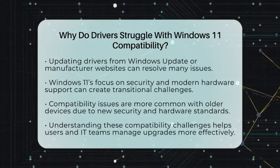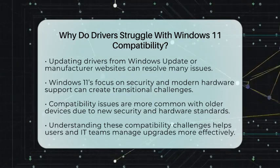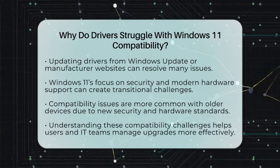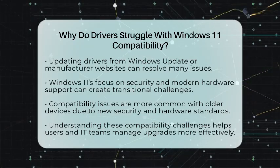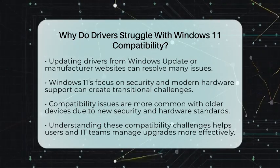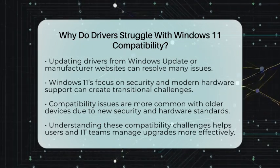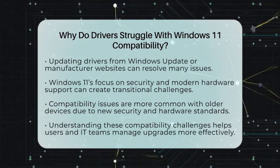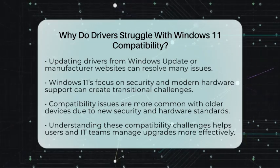In the end, Windows 11's focus on stronger security and modern hardware support means drivers need to be more compatible than ever. This can cause some transitional hiccups, especially for older devices. Other operating systems might handle hardware differently, but Windows 11's approach aims to improve security and performance. Understanding these changes helps users and professionals manage driver compatibility better during the upgrade process.